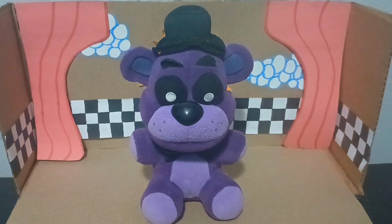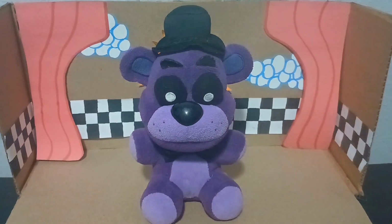I basically bought this over last week, and it came in on Wednesday, and I haven't had time to actually review it until now. So yeah. Anyway, basically just a little background of the little purple bear.